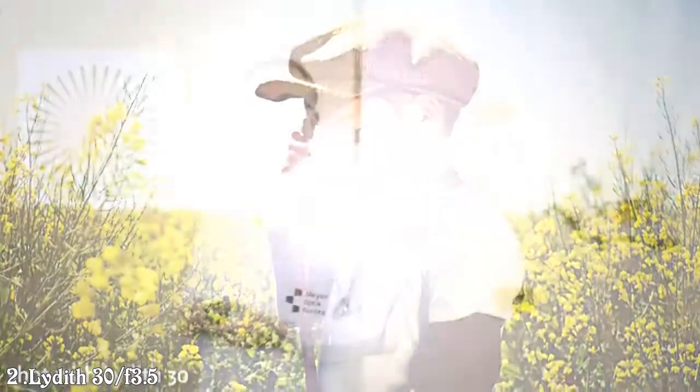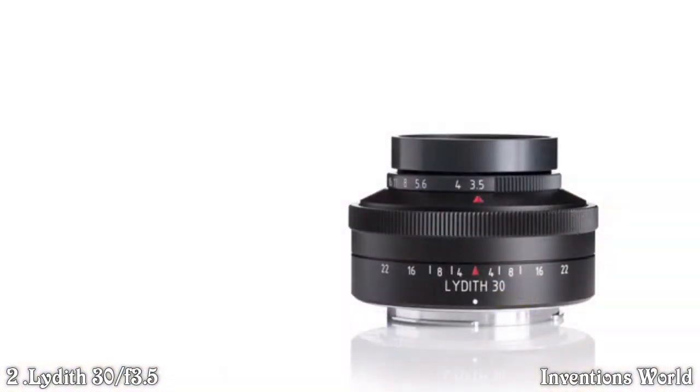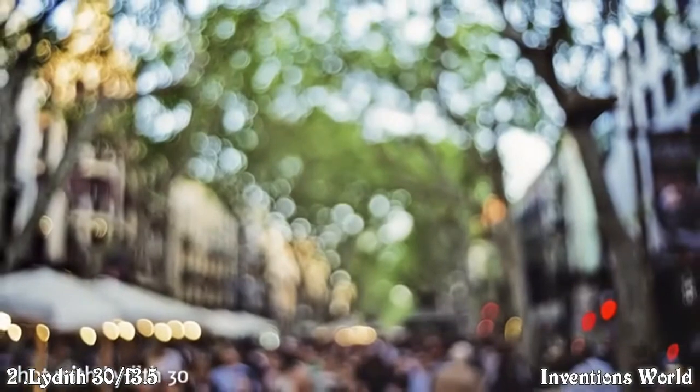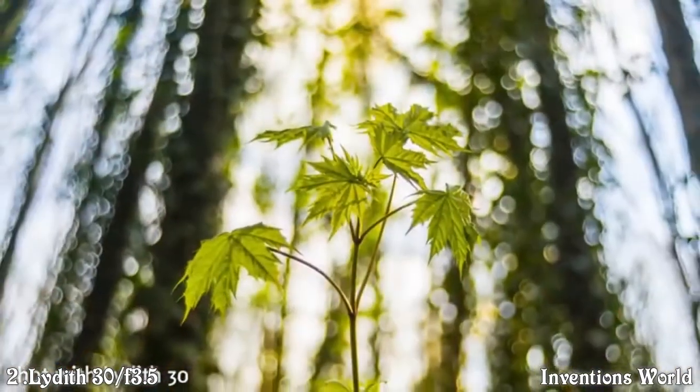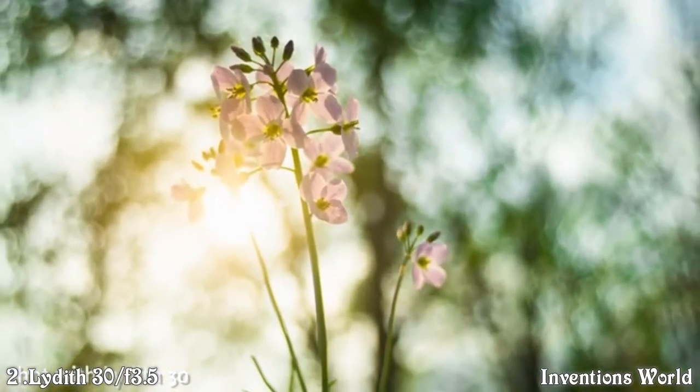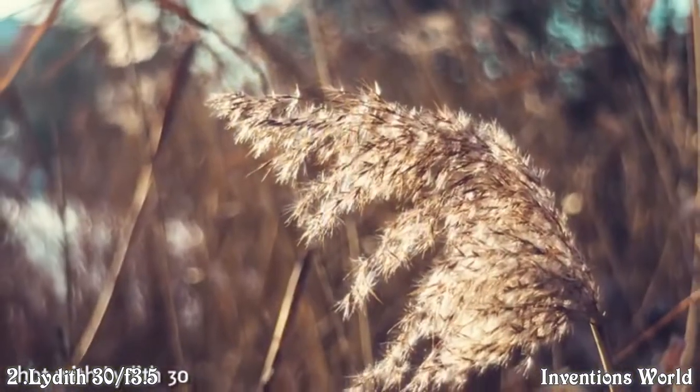We want to introduce you to this magic lens, the Lydith 30mm 3.5, a lens that is able to preserve the magic of a situation like no other. You could also call it the epic lens, as it preserves your photographic story like no other. In other words, this lens is a storyteller. It catches the magic moments of life. It simply is the magic lens in our portfolio.